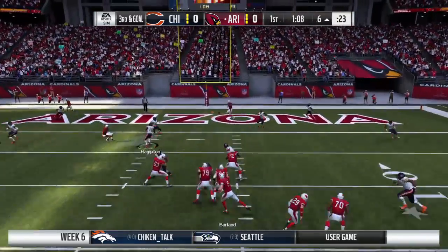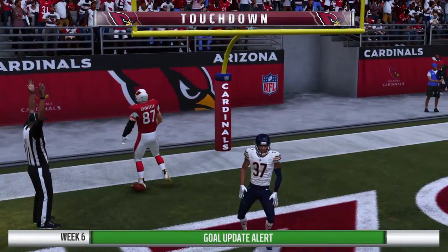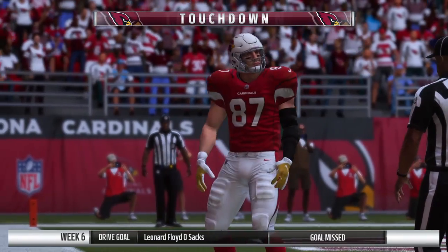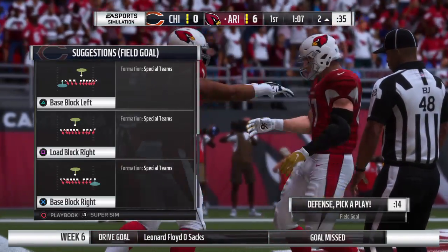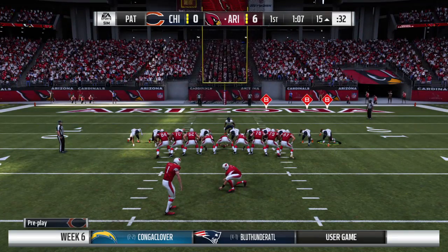They'll set up to throw. And that is caught. Touchdown, Cardinals. Rob Gronkowski, his second touchdown on the season. And the Cardinals have taken the early lead.